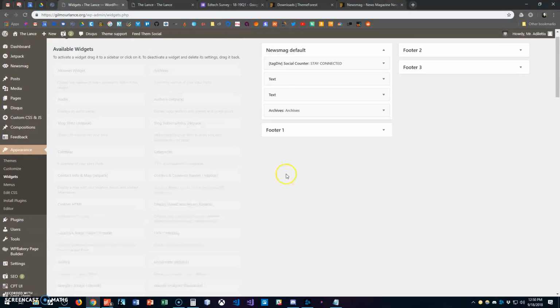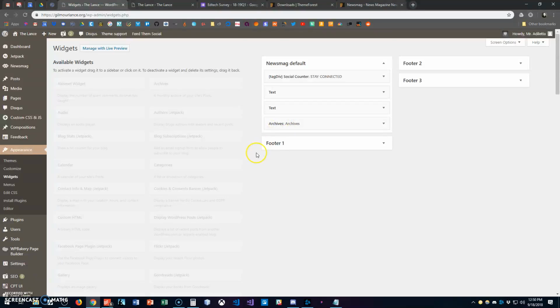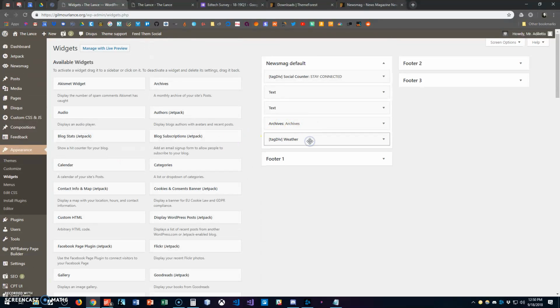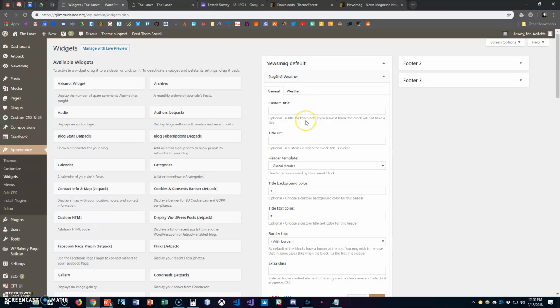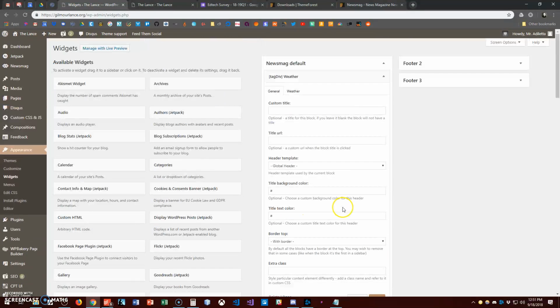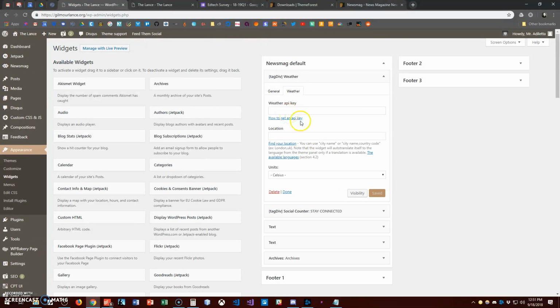As for the weather widget, I've gone to Appearance and Widgets, and I found this. You could just drag and drop it over here, or you can press this button. It should appear. Oh, there we go. Alright, so I'll reorder it to the top and then set things up. I'll just leave all that around. Default, I don't care. Weather, there we go.